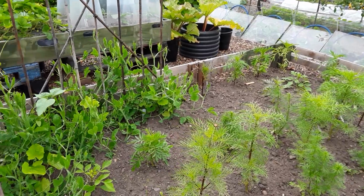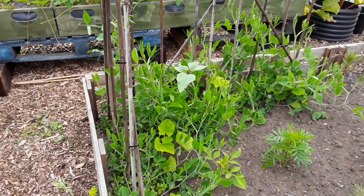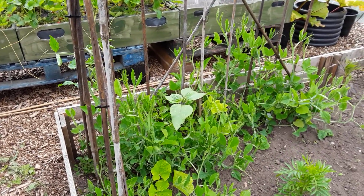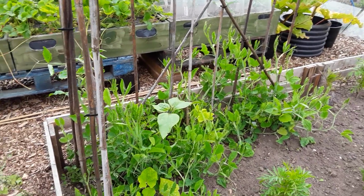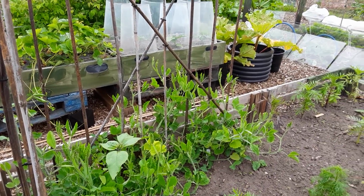This will be bulked out a bit more with those surplus flowers, and we've got one sunflower and then those sweet peas, but I think they do need tying in, and the wind's been really strong and it's blown them all off.